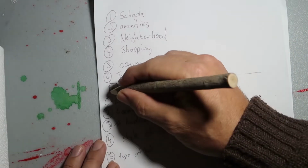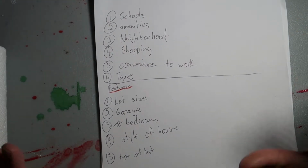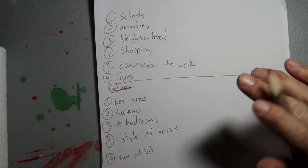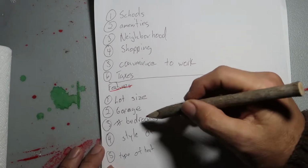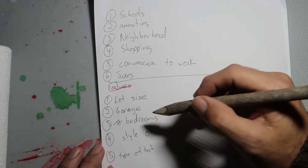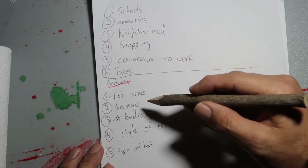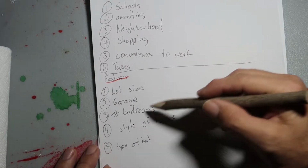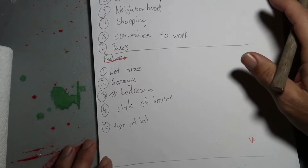These may go under features, but they would still be something that you would use to judge the house. Again, this is all to judge. Let's say you had a couple of houses you were choosing from. We'll say 3. Lot size, garage, that was a big one for us. We really wanted a 3-car garage because I have a business and I have a lot of stuff. Number of bedrooms, style of house, type of heat. May not be as important to other people.